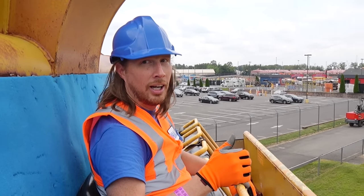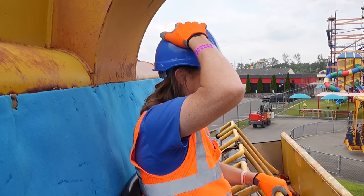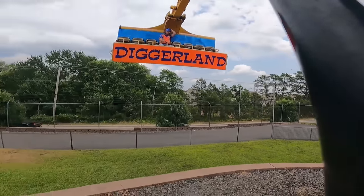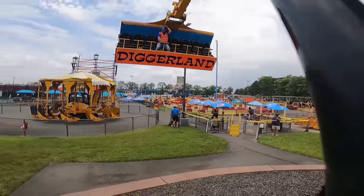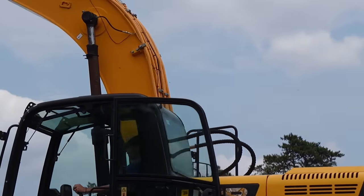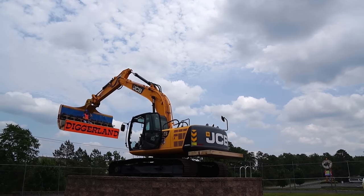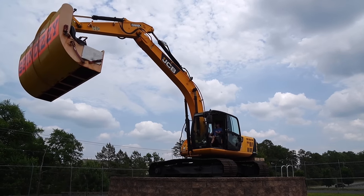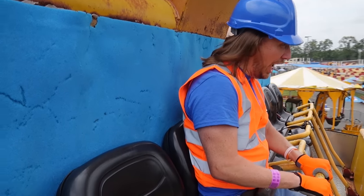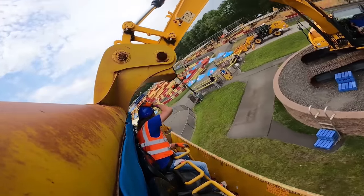I wonder if we're gonna go the opposite way. Maybe. Oh, we are. Oh no. Wow. Here we go. No way. Whoa. I'm getting a little dizzy here. Isn't this amazing? Wow, this thing spins really fast. That was amazing. Who knew an excavator can be so much fun!